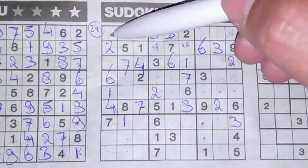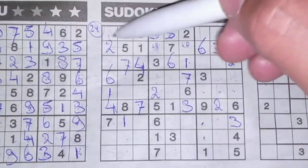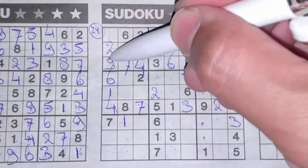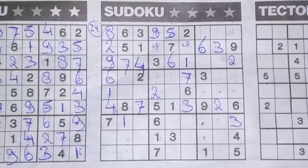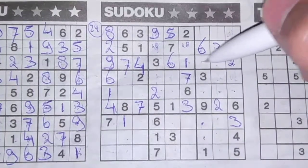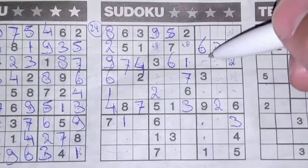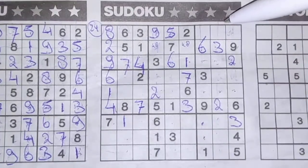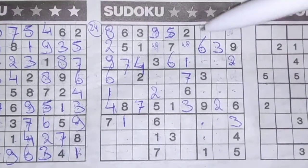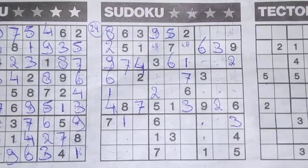2 numbers left, the 9 and the 8 are missing. In this big square we have a 9 here, no 9 there. 9 should be here. And the 8 goes there. These 2 missing numbers are the numbers 8 and 5. 8 and 5. Cannot fill this yet, need to wait. 8 and 5. The other 3 numbers, the 1, the 4, and the 7. No, I cannot fill this yet, need to wait.